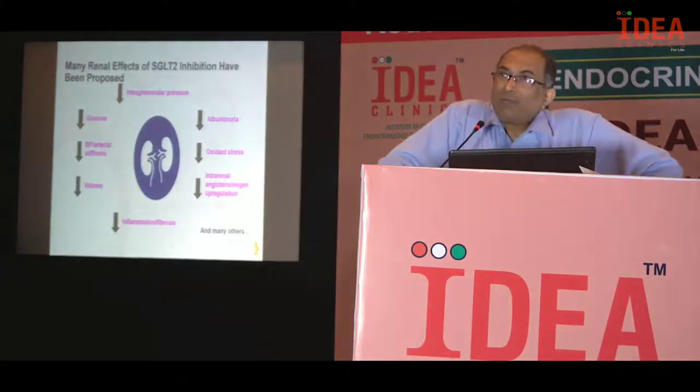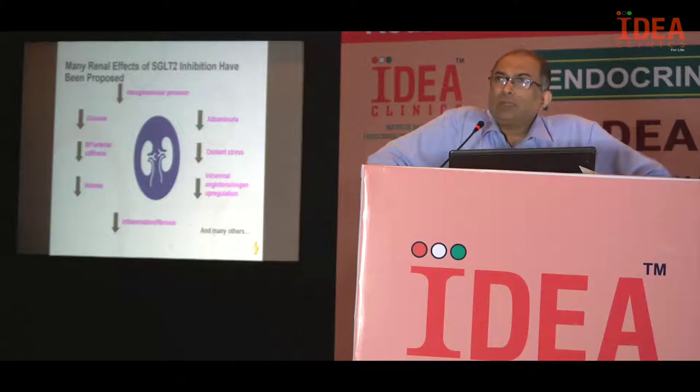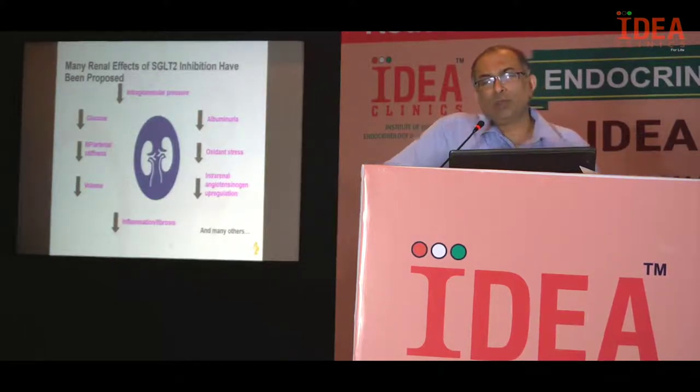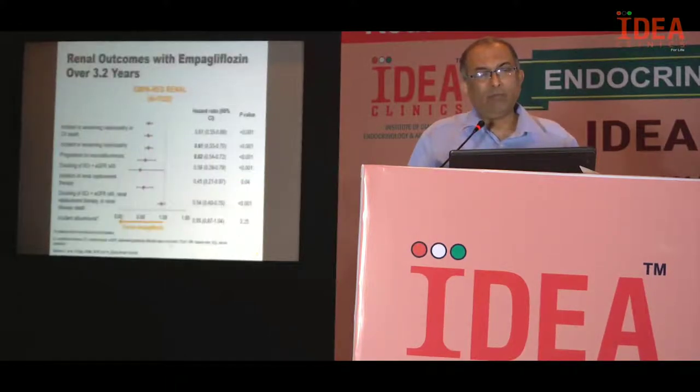And then we have the CREDENCE trial, which has shown the renal benefits, and the different mechanisms that have been proposed for the renal benefit are listed here. I think we heard about the CREDENCE trial earlier in the day, and these are the renal outcomes, which were favorable renal outcomes seen in the post-hoc analysis of the EMPA-REG trial.